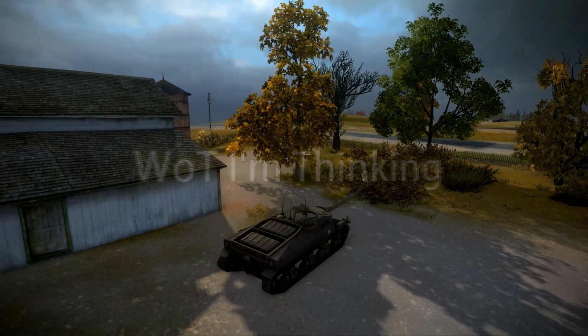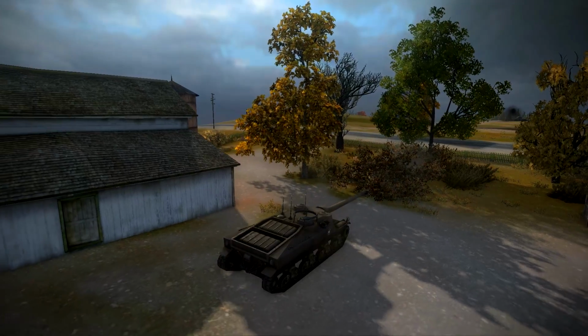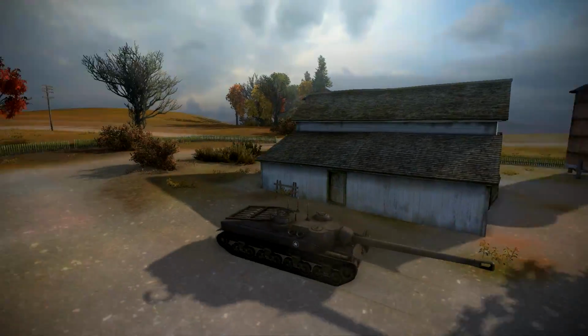In the next episode, I will take a look at the T-28, an American heavy tank destroyer that's slow but well armored with a gun that delivers the goods.